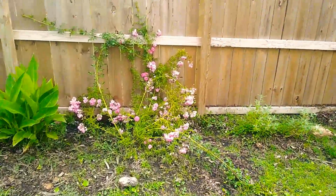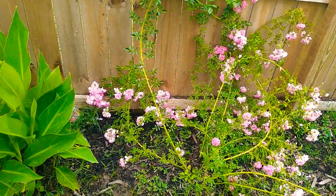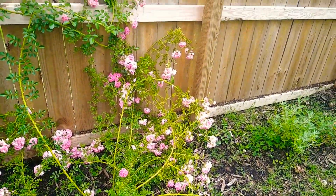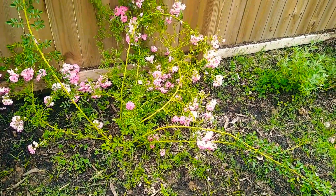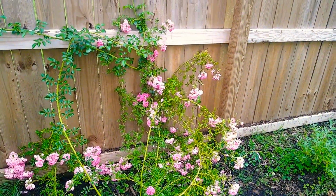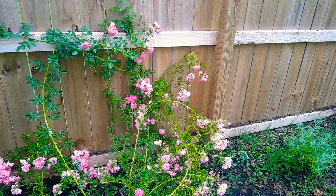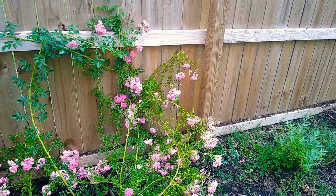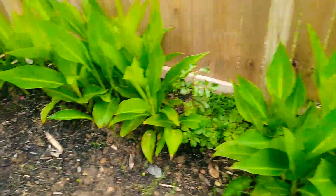Our butterfly bushes are just about to put off their first set of blooms. This is another one of those wild roses. If you're from the south and you're driving down the road and you see those pink roses, just absolutely insane growing up trees, this is one. Doesn't support itself, doesn't climb by itself. There are staples in this rose to hold it to the trees or to the fence, and it's going to need some more rope. It's so beautiful. If I could just get it to the top of the fence.